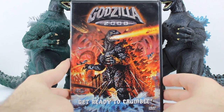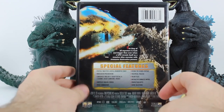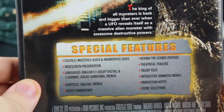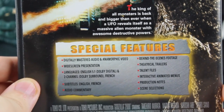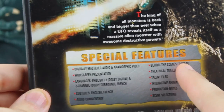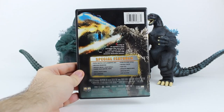Now we have Godzilla 2000. Yet again, another great DVD with a lot of awesome bonus features: behind the scenes footage, theatrical trailers, talent files, interactive animated menus, production notes, scene selections. Whenever I saw behind the scenes on a DVD, I picked it up instantly. When it came to Godzilla, there was no question.